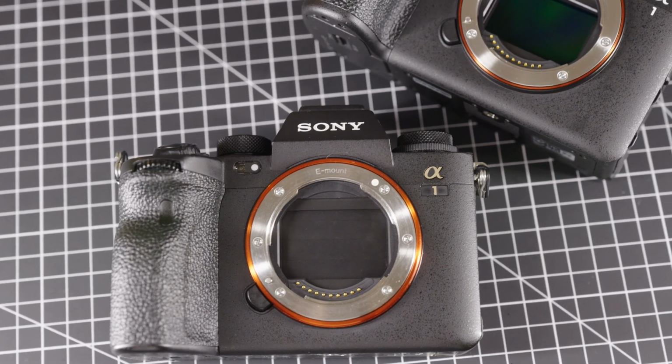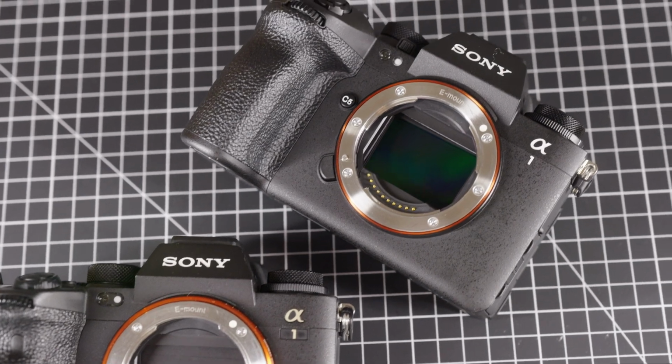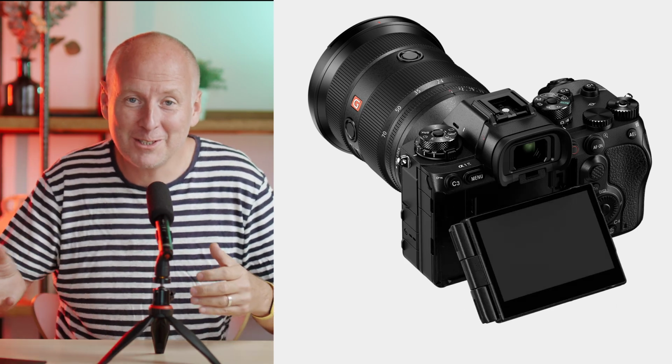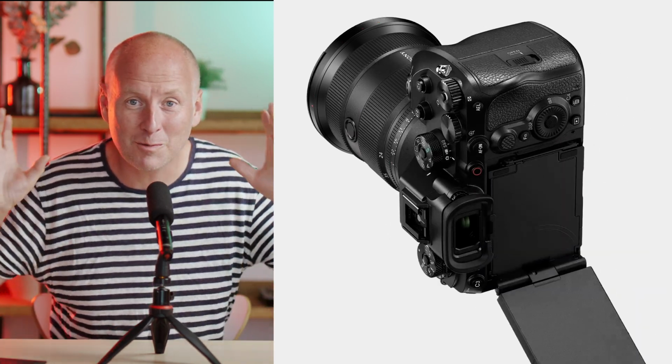The main upgrade to me, if you want to switch from A1 Mark I to A1 Mark II, is the screen. Flippy out screen and vertical screen, horizontal screen, whatever you like it to be, this screen performs awesome, and you can flip it, tilt it, and shift it up to your taste, right? So that's a great upgrade.